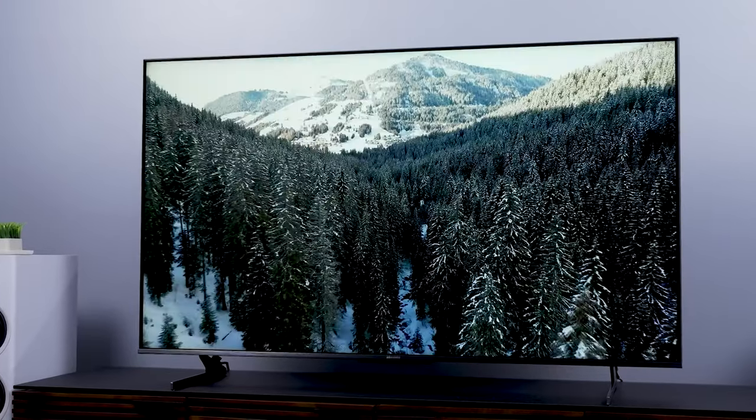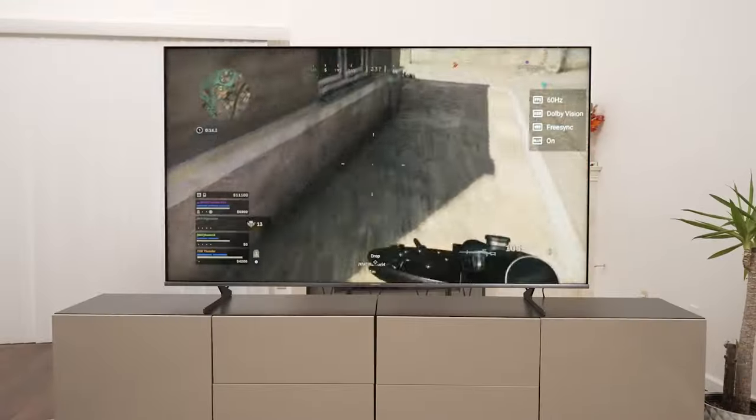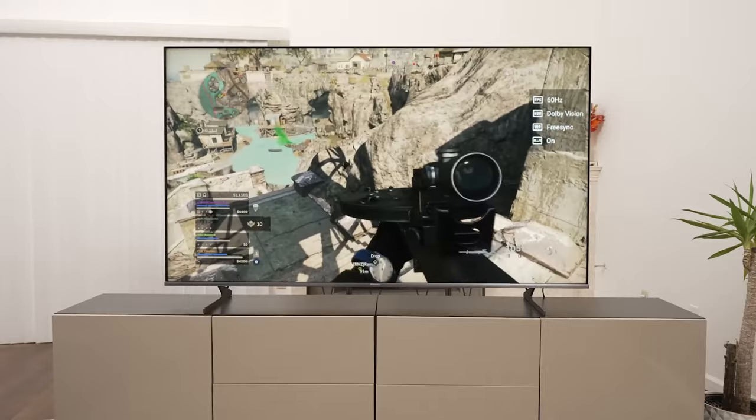Still searching for the perfect 4K TV? Well, don't throw in the towel just yet. We've got more coming your way.